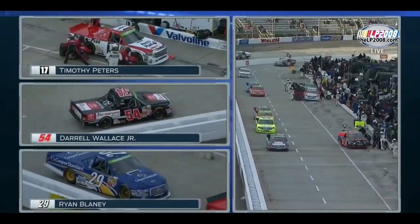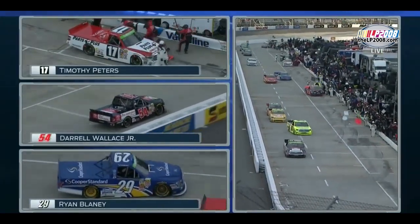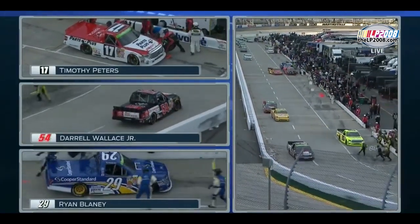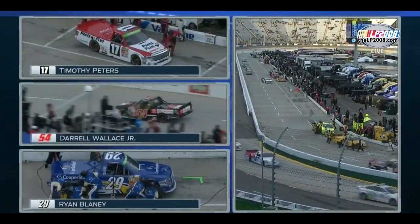Right rear tire was killed on Ryan Blaney's truck. He's going to come in here. They're going to put 4 on it. Chad, his crew chief, said we want to pack it full of fuel, and they've got to keep in mind the 13 is right in front of him. He's already in his pit stall.